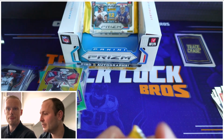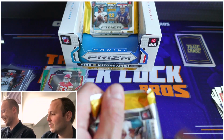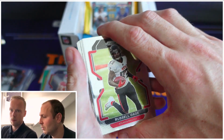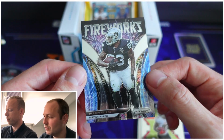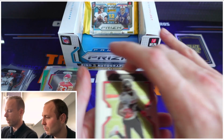Three more packs. Let's pull another gold. Or a case hit. A case hit will do either. Yeah, one-of-one final. Is that purple ice? Let's start with the fireworks. Oh, Darren Waller, nice insert. Which is a nice insert, but not too special. No. I was curious.